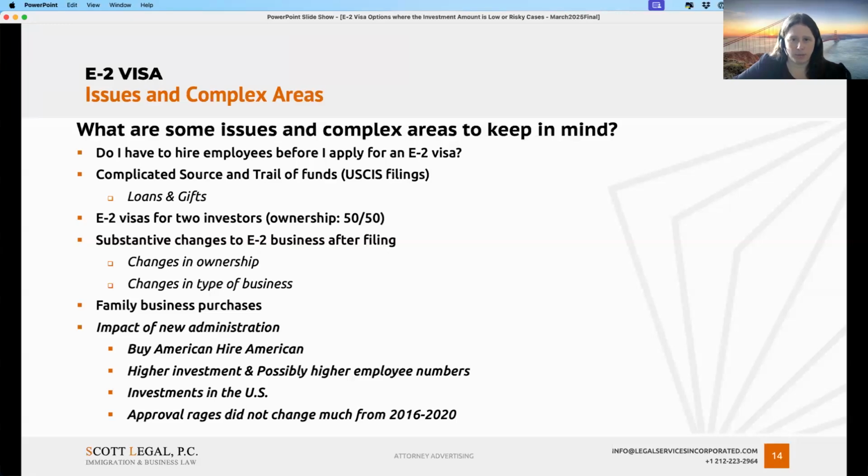So let's say you need to buy a computer, and you have the option to buy it in Canada or in the United States, you should buy it in the United States. That being said, approval rates did not change much from 2016 to 2020. But something else you want to keep in mind is that staffing issues at the Department of State can potentially start to create bottlenecks in visa appointment availability. So it is a good idea to try to apply earlier, and have that kind of longer runway in mind.